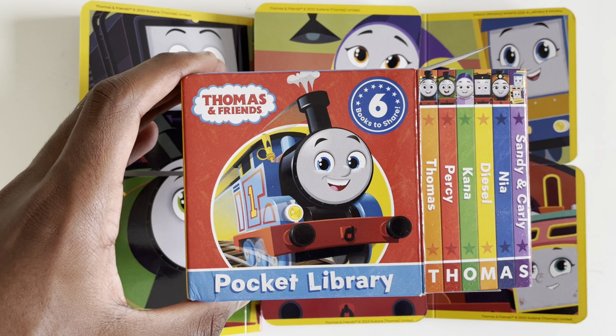"I'm sorry, sir," said Thomas sadly. "But how did you write a tune? My noisy friends spoiled all the sounds of Sodor." "Thomas, your noisy friends are the sounds of Sodor," said the composer. "But now I don't have my tune for the concert." An idea bubbled up in Thomas' boiler. He whistled away to find his friends.